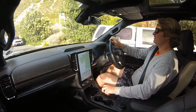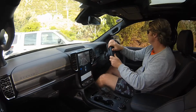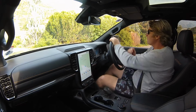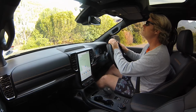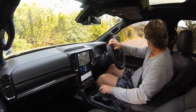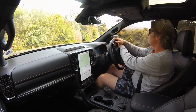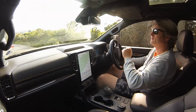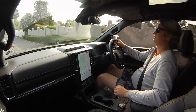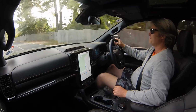Let's turn the ship around. Check out the turning circle. Not too bad for a big truck. Okay, so let's see how she does down the road now. When you're not fighting gravity, this thing is even faster. I've got to be careful though. You don't want to be getting too saucy.